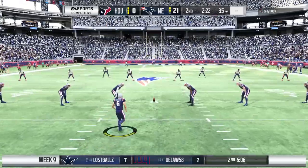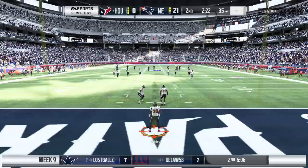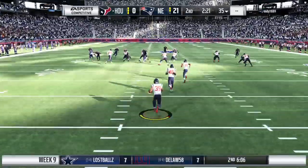The kickoff team on the field now as they will send this one away. That's fielded in the end zone.